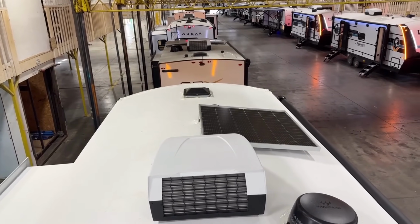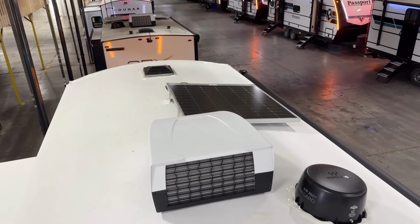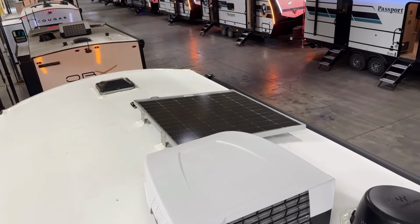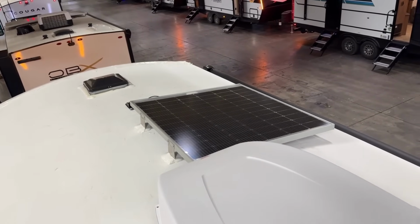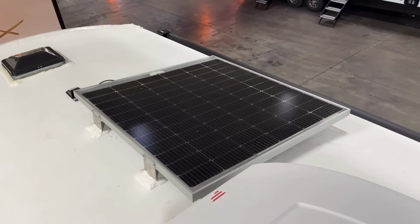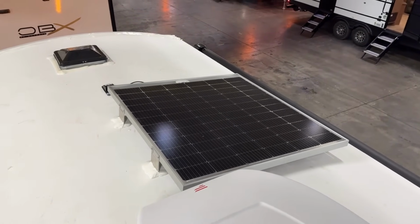Up here, that's one of those things I think overall Keystone as an organization still continues to lead the way for the most part on solar solutions. First, this is a 220-watt panel. What's kind of cool about their solar package is, you might have noticed they're using a 30-amp Victron charge controller. So if you want to slap a second panel on this, you can.